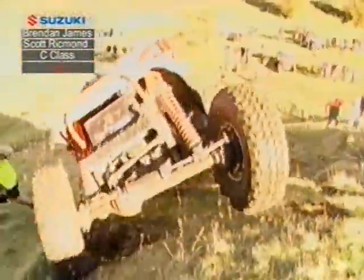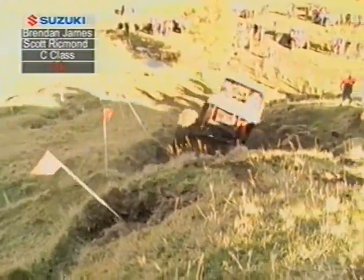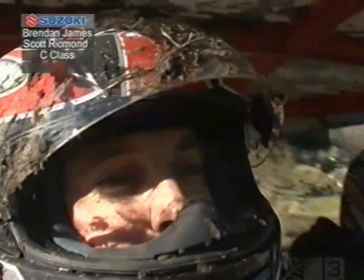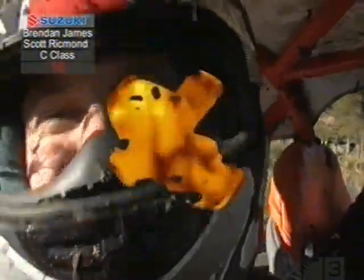Ooh, hooked out to the left there. I'd say the lockers would have been screwing him out to the left. Would have been fairly exciting at the top. I wasn't expecting that bounce, but no, I felt it going to the right over there, that cliff there, and I thought, oh, okay, it's time for reverse.